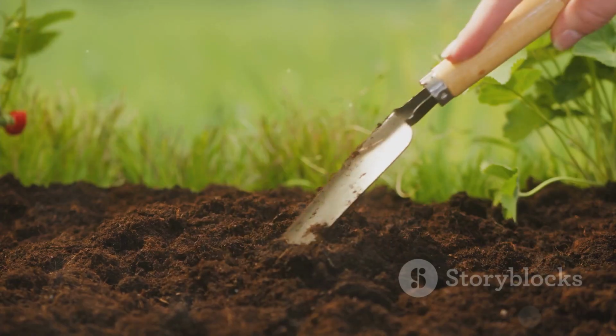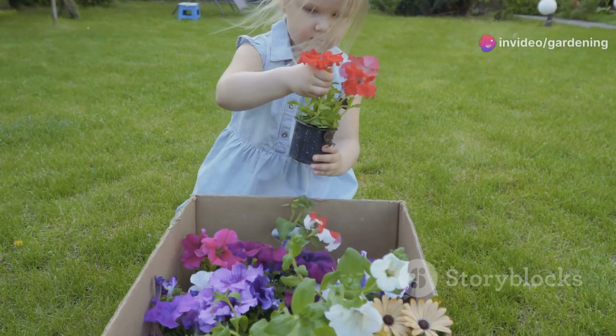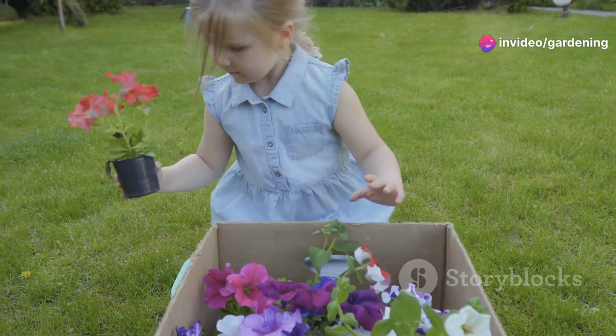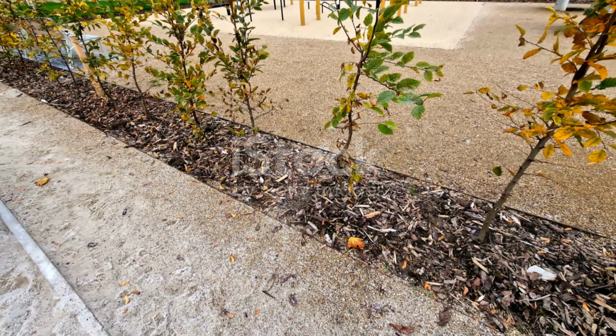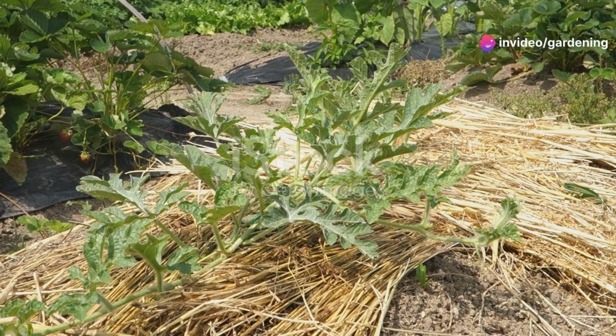Now that you know about the different types of mulch, let's uncover the incredible benefits they offer. Mulch is more than just a decorative element. It plays a vital role in the health and productivity of your garden. First, moisture conservation. Mulch acts as a barrier, reducing evaporation and helping the soil retain moisture. This is especially crucial during hot summer months, saving you time and water.